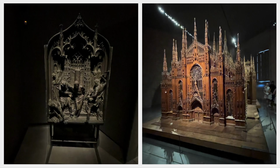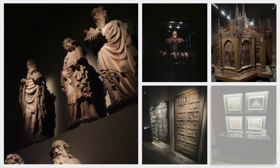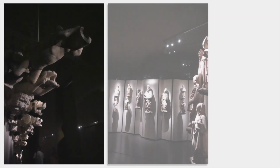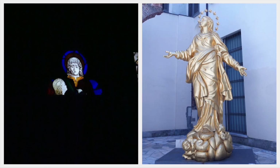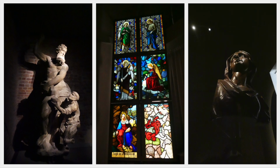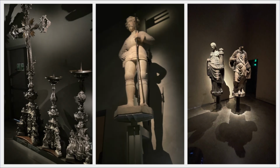Seeing the original statues, stained glass, and the great modellone helped us understand how the Duomo was created and preserved through time. Every room shared a piece of Milan's history, carefully protected for future generations. This experience gave us a deeper appreciation for the cathedral we saw from the outside. The Museo del Duomo truly revealed the heart and soul of Milan.